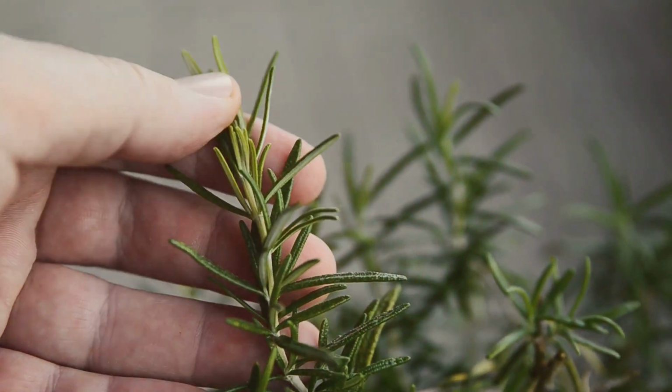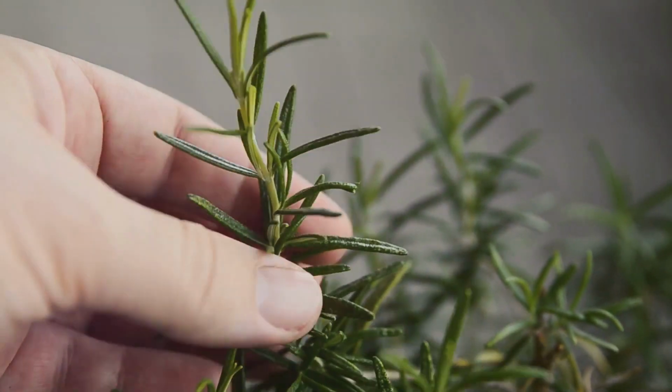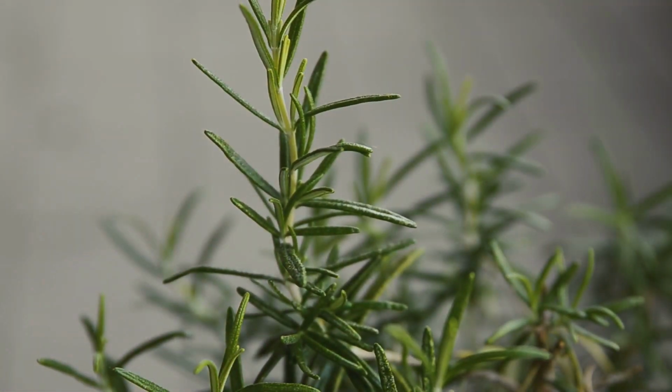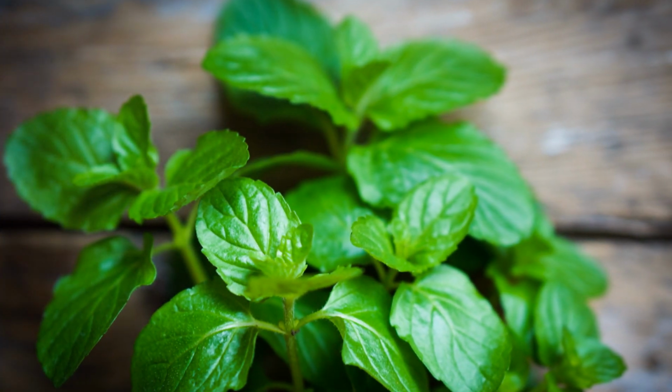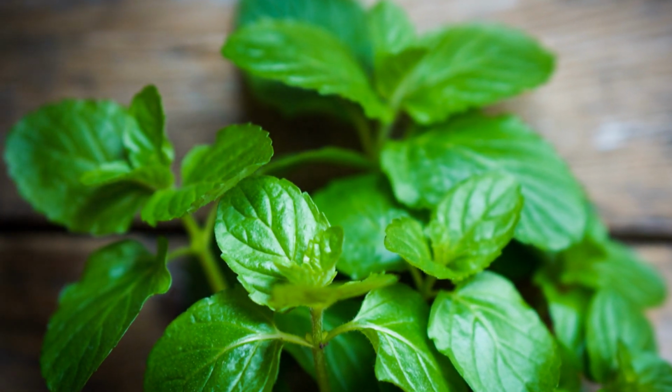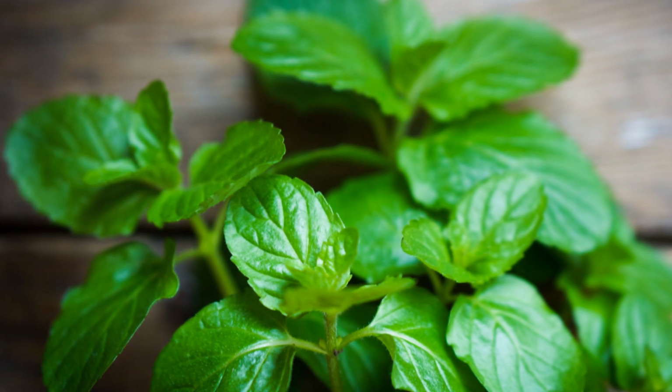And finally, let's not forget the resilient mint. This refreshing herb is perfect for tea or as a garnish. Its cool, invigorating taste is a welcome addition to a myriad of dishes. It's also known for its digestive benefits and soothing properties when brewed as a tea.